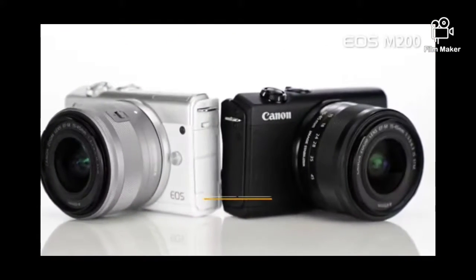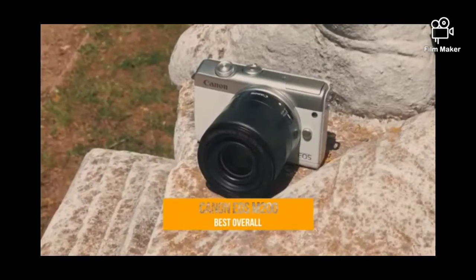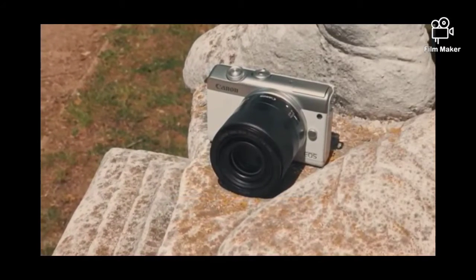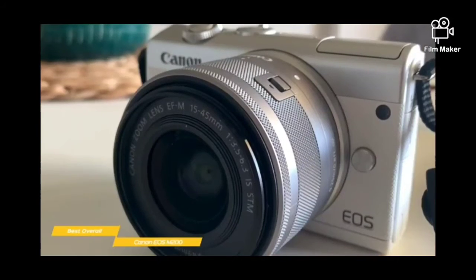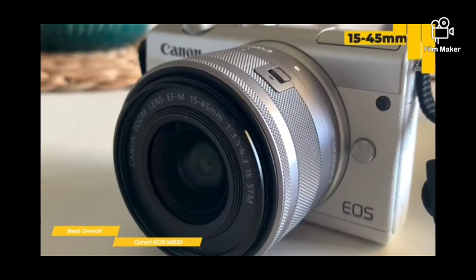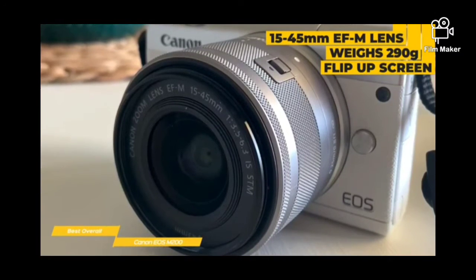Up next on our list, we have the Canon EOS M200, our choice for the best overall cheap mirrorless vlogging camera. The Canon EOS M200 is a compact, user-friendly interchangeable lens camera that gives you a rotating screen for vlogging and selfies, support for vertical video, and direct streaming. It's also a mirrorless camera, so it's going to be lighter and much easier to carry around. It comes with an EF-M 15 to 45mm lens kit and weighs about 290 grams, including the battery pack.